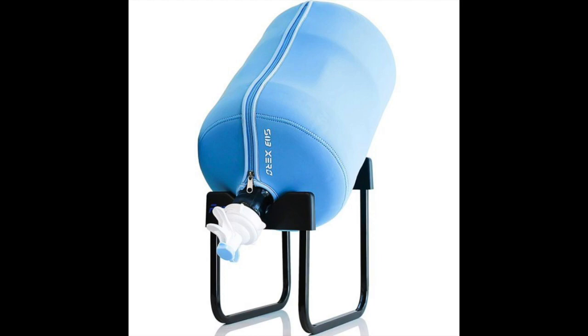This water dispenser rack only relies on gravity to move the water into your cup. There aren't any electrical parts to deal with, but best of all, it's user-friendly in every way. The rack is easy to clean and dishwasher safe. It's also collapsible and portable to take on trips.